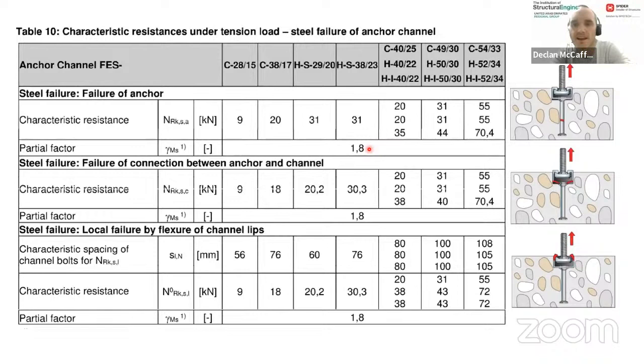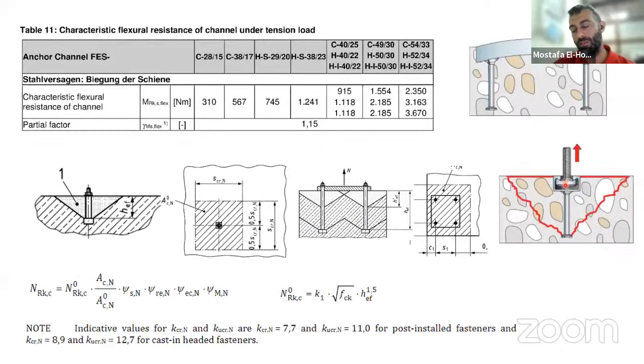Is there any particular material to be filled inside the channel post concrete? No, not required to fill at all, because the channel has to give you a tolerance in three directions, so you can easily slide the T-bolt in the casting channel. So filling is not required.